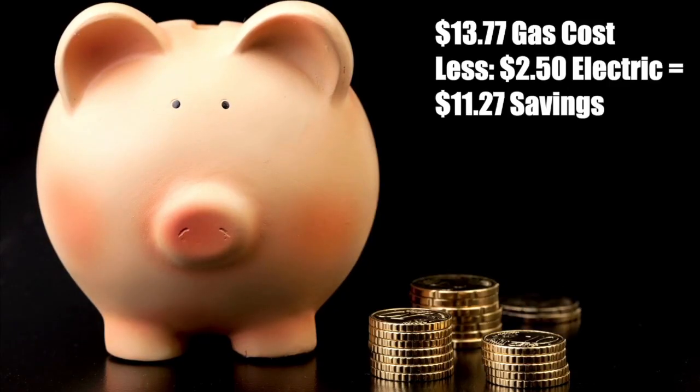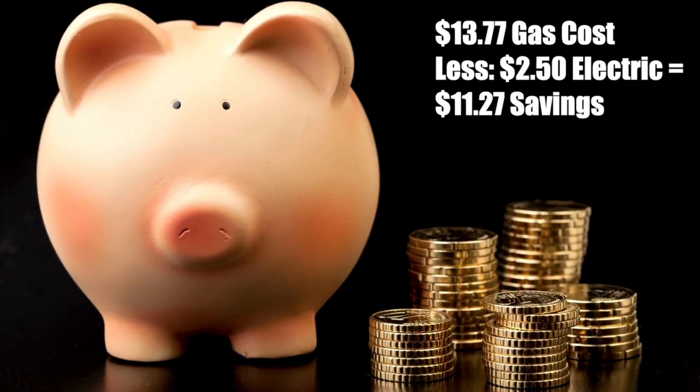I'm saving $11.27 every single day just by driving a Tesla over a BMW. Now I happen to be in the office 4 days a week, so that is a weekly savings of $45.08 or $180 per month. That is some serious savings.